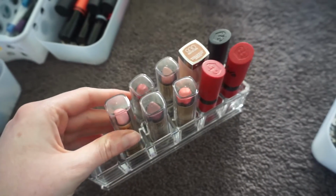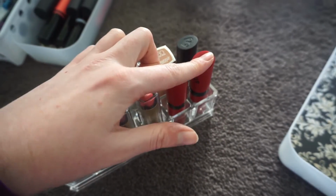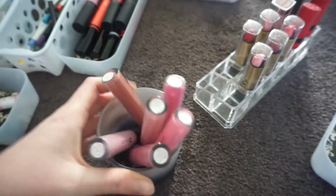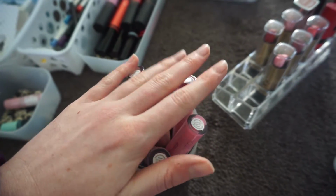And then I have some Jordana lipsticks. I think that's Maybelline. Rimmel. These Rimmel ones are super drying, so I don't use them very often, but they are really nice colours. My BH Cosmetics liquid lipsticks. I have a couple that I've ordered that are coming. These are my favourite liquid lipsticks.